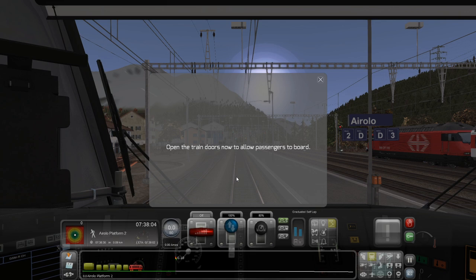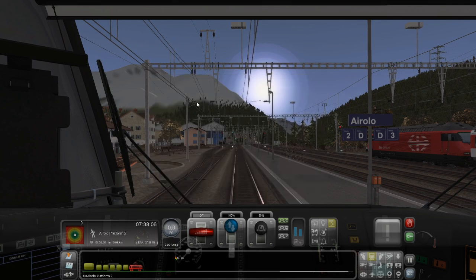Okay, open the train doors now to allow passengers to board. Certainly. Are you actually going to let the textures load in, or are we going to go on the basis that it is atrocious? Anyhow.